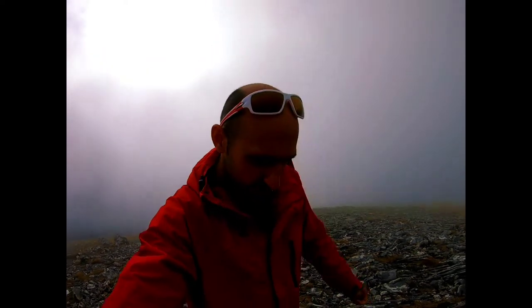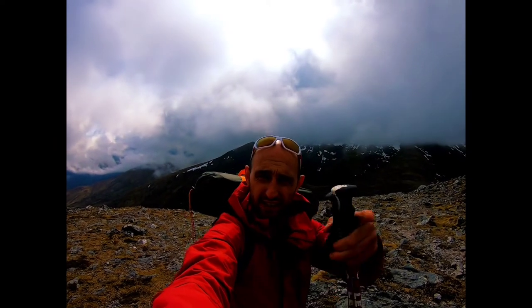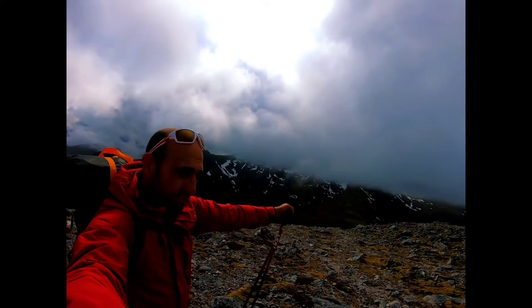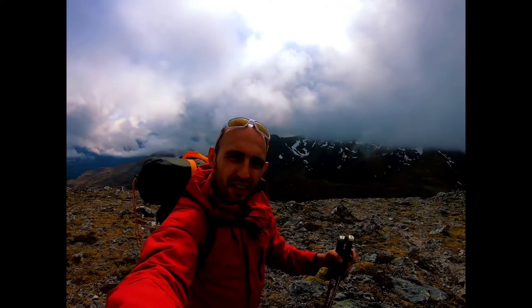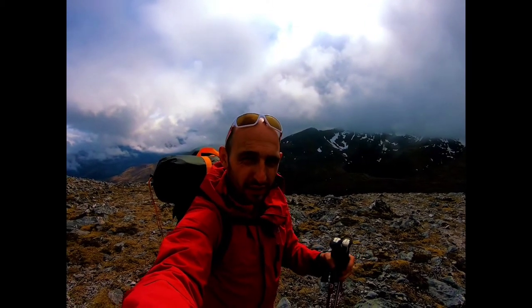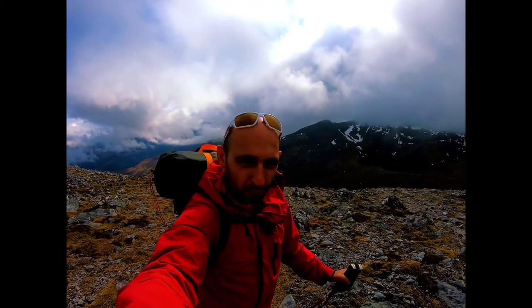Anyway, let's move forward. From the first Munro, you're heading down to this bealach down here, where you're heading up that ridge, which apparently is quite steep and scrambly, but shouldn't be any difficulties. You're kind of heading for that wee notch. Once you're there, you'll see it, no problem.